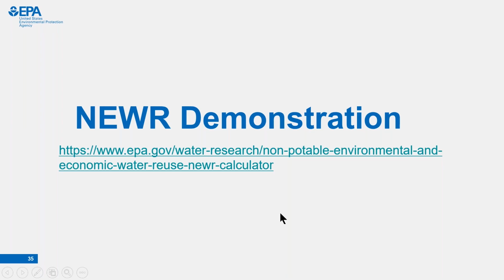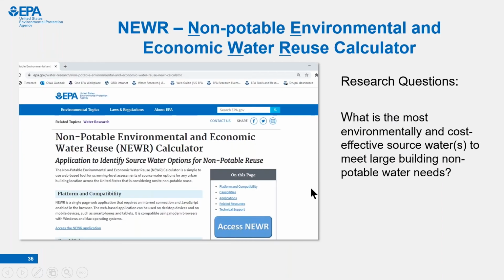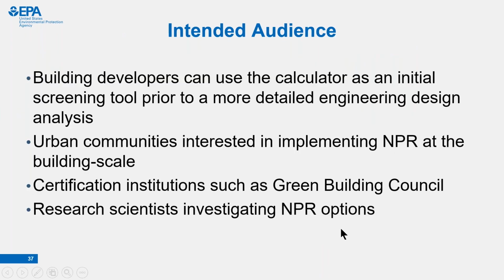This is a tool that we just launched yesterday. You can go to this website and explore it, accessing it through this button here. The question is, if you want to do water reuse, what's the most economic and environmentally effective way to do that, and what source water is available to meet the large urban building non-potable water needs? The intended audience is building developers and owners who want to explore this option, urban planners, certification institutions like the Green Building Council, and, of course, scientists who want to explore more non-potable water options.